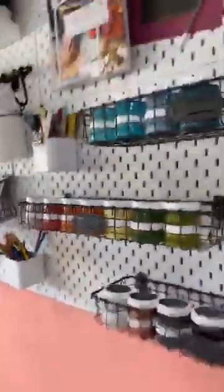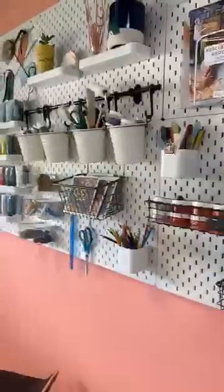If you teach classes, these walls are perfect because maybe you have groups of 6 to come to your store and you're teaching them. Then you can have enough supplies here for the people that would sit at your table.